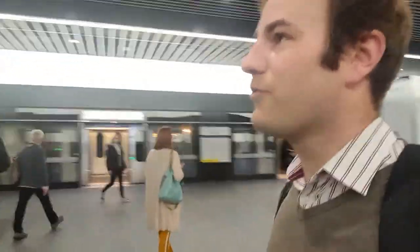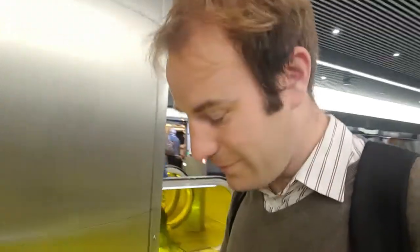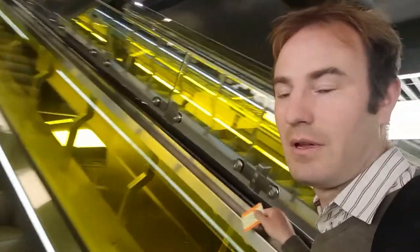I'm not sure how many entrances and exits there are. There's just the one here, but that's what we're here to explore, to find out everything. It doesn't seem like it's such a long escalator. Of course, Canary Wharf is well known. It's got the Jubilee Line, the Docklands Light Railway, so there's interchange with those. So again, I've changed at Canary Wharf many times, just not for the Elizabeth line.